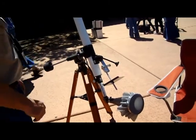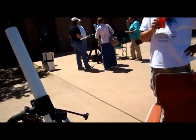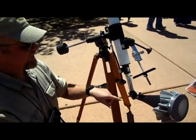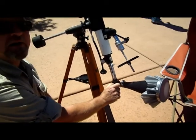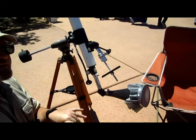Well, and I like this indirect also. So it comes down here. It's attached to the viewfinder of the telescope. Yeah, and this has a 90 degree viewfinder on it. There's a standard eyepiece right here, and it's just hose clamped directly onto the eyepiece.